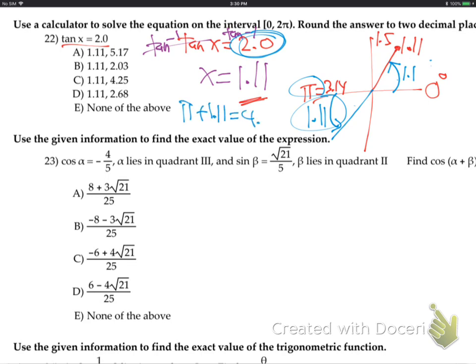Use your calculator. 4.25. Everybody see how we found that? That's kind of tricky. Same reference angle in the third quadrant. Remember how whenever we find things in the third quadrant, it's 180 or pi plus the reference angle? It's pi plus 1.11. Is that good? Squeeze in one more. You good to there?